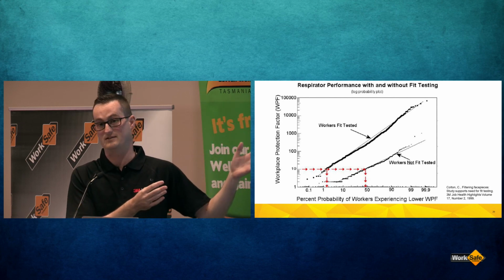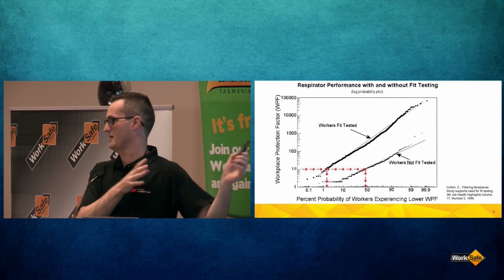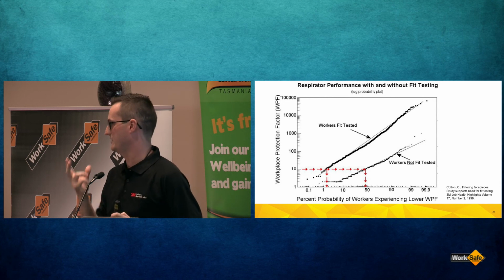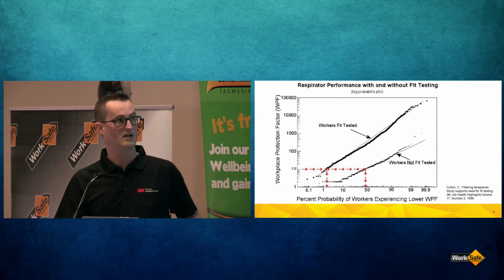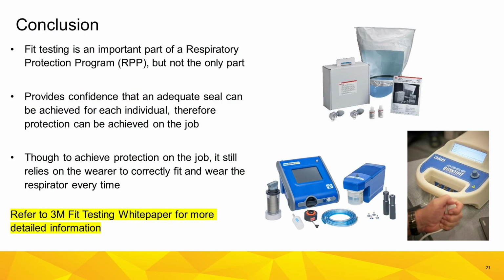Because you can pass a fit test today, that's great, but if the worker doesn't put it on their face and do the right thing tomorrow, it doesn't matter about the fit test. It's all about being protected on the job. So, summing up, fit testing is an important part, but it's not the only part of a respiratory protection program. We're trying to improve the confidence that workers are achieving protection every time.